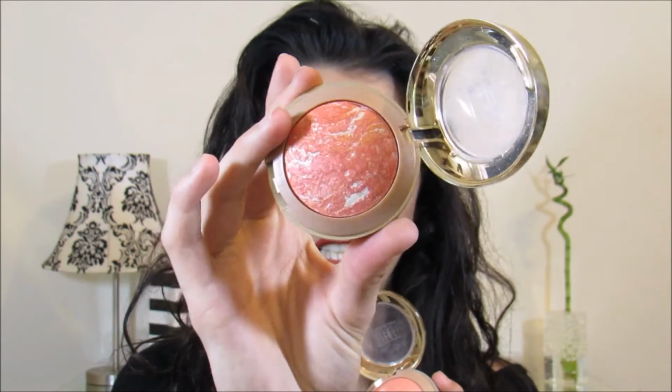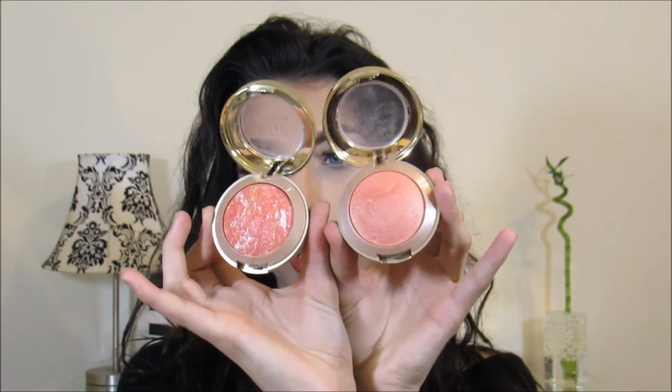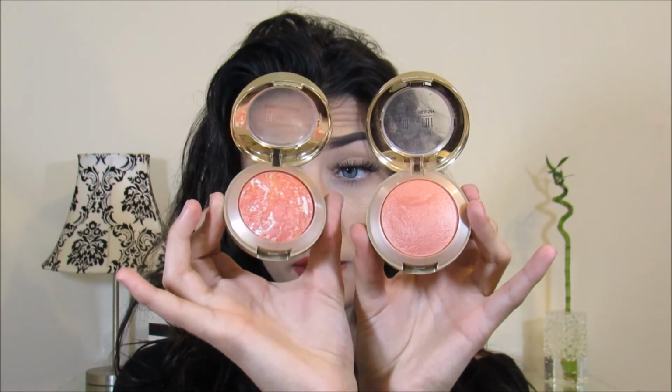And I just think this one is so much prettier. It is the Coralina Baked Blush. This is in number 5 Luminoso, and Coralina is in number 8, so you can see the shade difference. This one is quite a bit darker and has quite a bit more luminosity. So these are just really cute little blushes that have a lot of product in them. I think that they have great pigment, and they wear really, really long, probably longer than their powder blush, but it's a baked blush, so that's probably why.